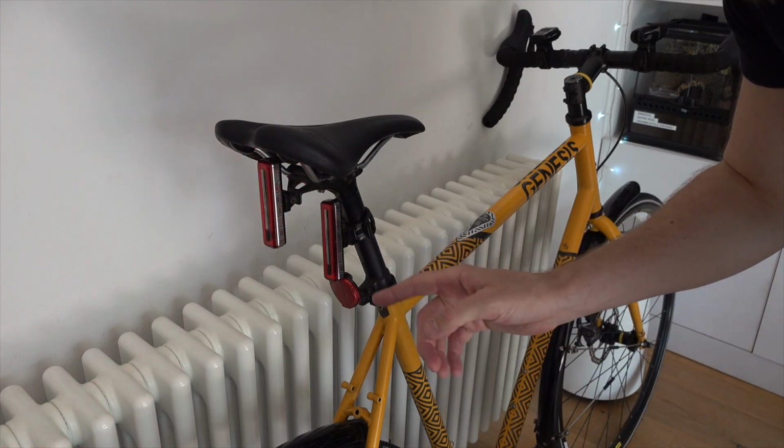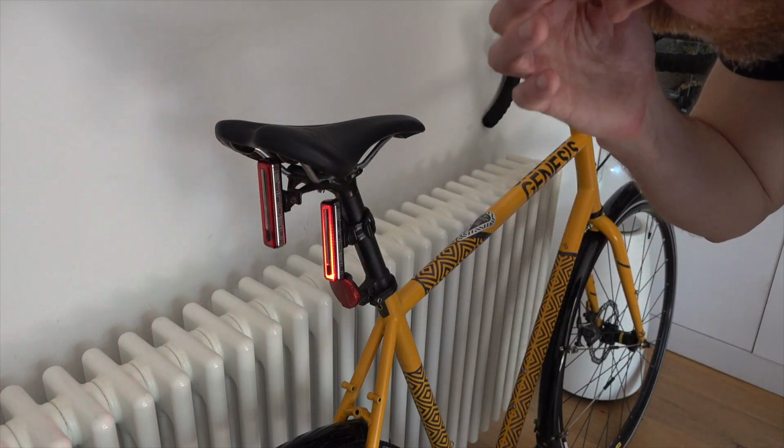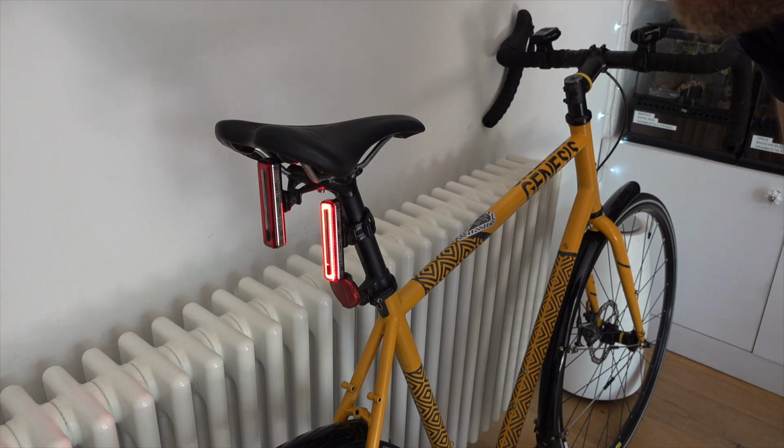So hence these two lights, and these are really, really bright lights. Again, these are made by Moon, and they're rechargeable ones, so I don't have to keep changing the batteries. When I get to work, I just plug them in at my desk once a week, and they charge up in a few hours. I think that's it, really.